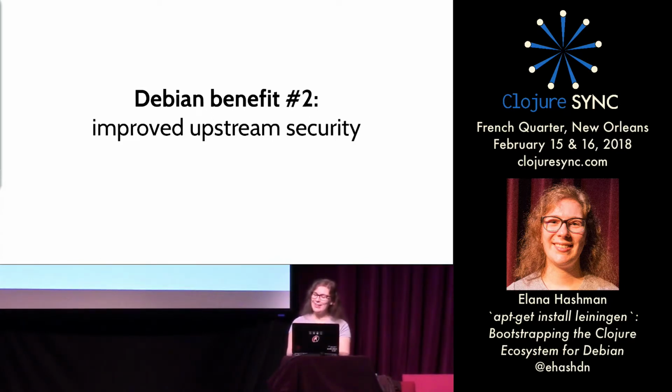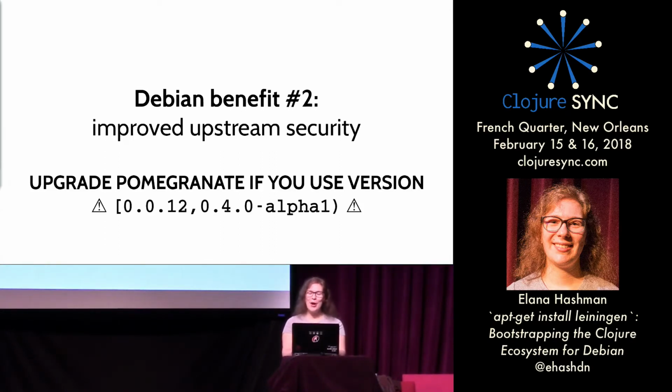Funny enough, Leiningen actually fixed the vulnerability by accident, overriding the version of Maven Wagon to fix a different bug in configuration. So, while Leiningen was not vulnerable, Pomegranate prior to the 0.4.0 alpha 1 release is vulnerable.